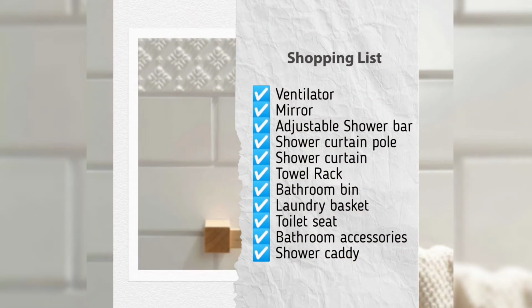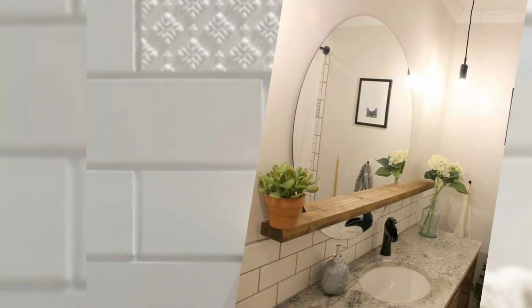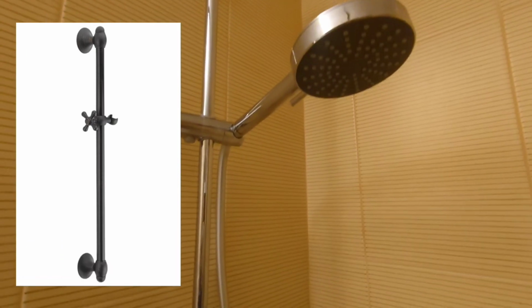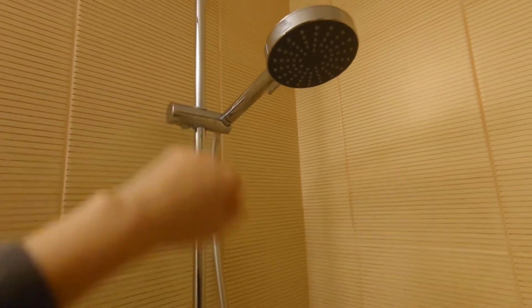Okay, so moving on to the second basic items, let's start the shopping list. Here are some items to add to the list as being quite mandatory. A mirror. They come in so many shapes and forms. Also, these new LED ones are so cool. Adjustable shower bar. Our problem when we were renting is that the shower was placed too high or too low and we couldn't move it. It was so annoying. These adjustable bars are so great and everyone in the house will love it regardless of their height.